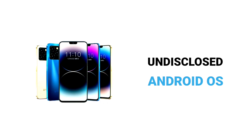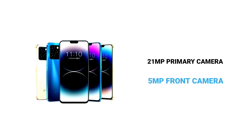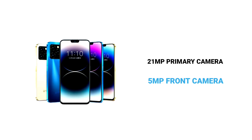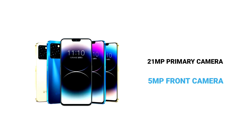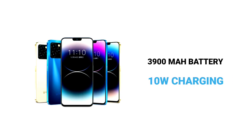As mentioned earlier, the device is equipped with triple rear cameras. Only the main camera is known yet. It is a 21MP camera. The front-facing camera that the notch houses is 5MP. And lastly, the device is backed up by a 3900 mAh battery, and it supports 10 watts charging.